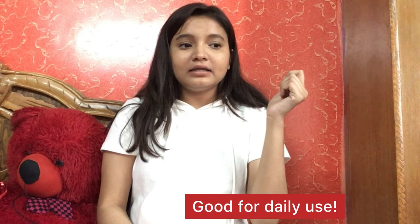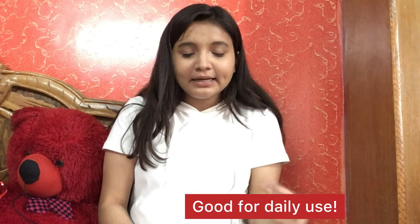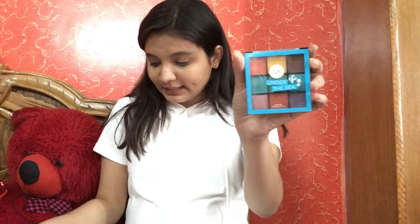It's 230 rupees. I would say the shades are also great of this brand. And they're workable, you can just apply it and go. It's amazing actually. The shades are great. It's just that they're not very pigmented, so you have to work a bit and then you're good to go. So yeah, the next one is again from NK Makeup.